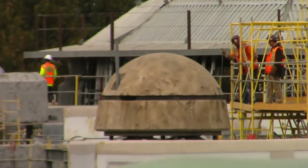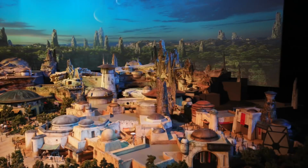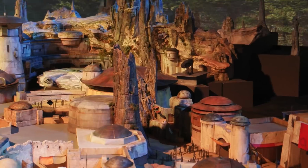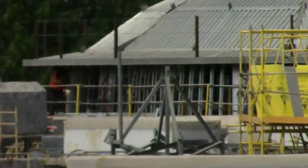Looking to the right, a new dome structure has been put in place. This can be recognized on the model. This is what the area looked like last time we were here. Notice the triangular shaped beam structure. I'll go ahead and dissolve the picture back to what it looks like today.